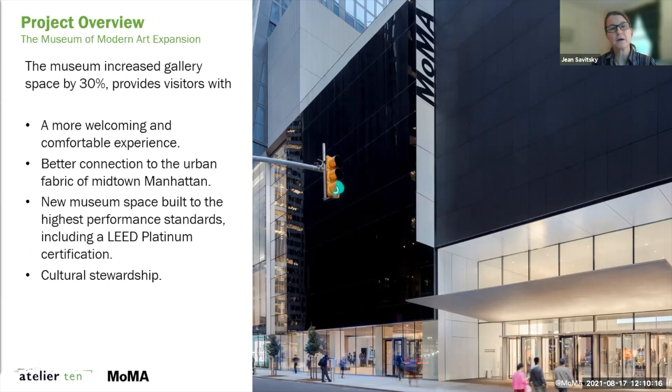But the one thing we do want to point out is that we were fortunate to have the commitment from our board and from the leadership of the museum that from the get-go, sustainability was going to be at the forefront. The design, the operation, they encouraged us and pushed the envelope. That's why we were so fortunate to have Atelier 10 as our partner in this, to get to the highest level of LEED certification and building performance that we could get to. Next slide, please.